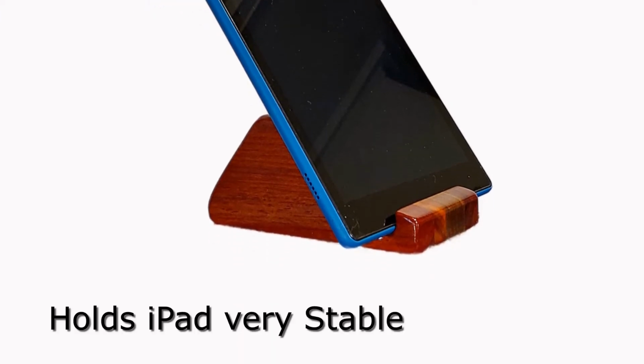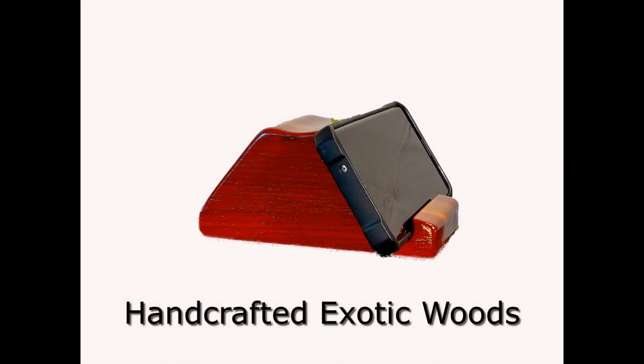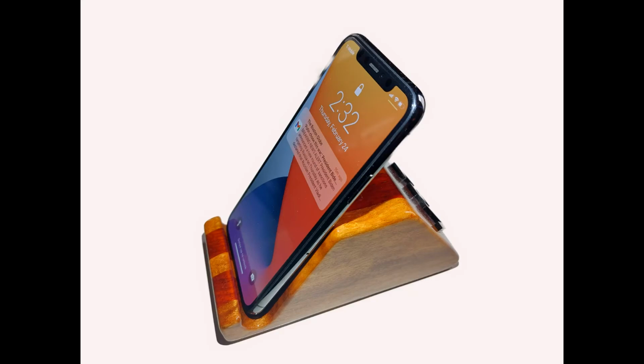Padauk, tiger wood, and what is the other wood, Ron? You got Wangi wood and you got walnut. Absolutely beautiful, stunning, stunning pieces of work.